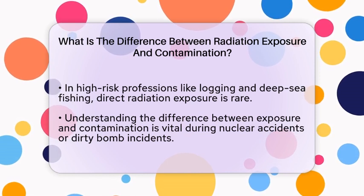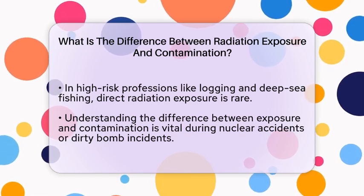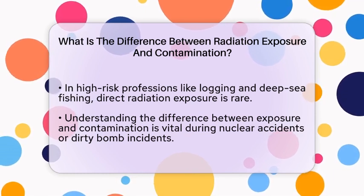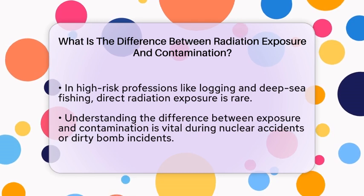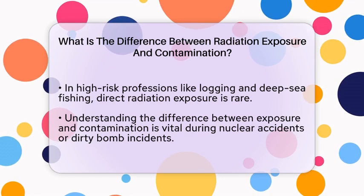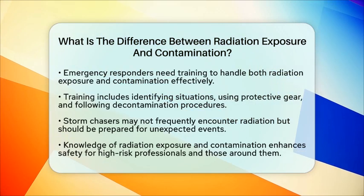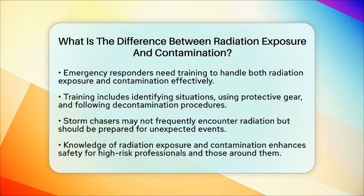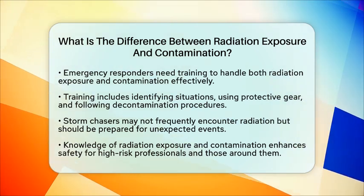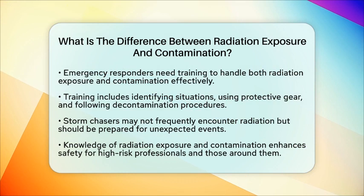During emergency response training, professionals learn how to identify and manage both radiation exposure and contamination. This includes using protective gear to avoid contamination and following decontamination procedures to remove any radioactive material from people and objects. For those in professions like storm chasing, while direct encounters with radiation may be uncommon, being prepared for unexpected situations can be crucial. Understanding these concepts can help high-risk professionals respond effectively during radiological emergencies.